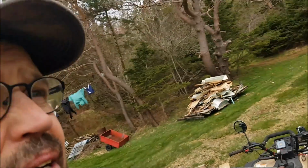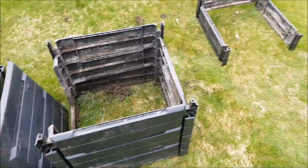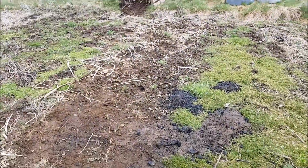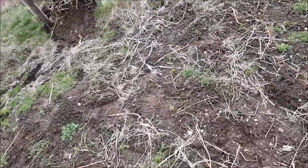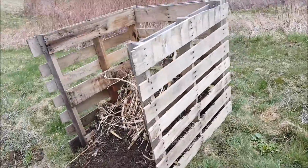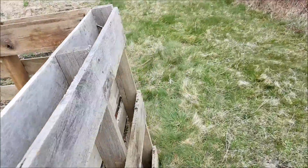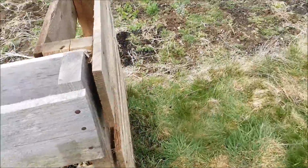But I wanted to show you, if you remember, I had an old black compost bin that I had set over there. Well, I have torn that apart. I find it too hard to stir up the stuff and all that, so I've decided to build one out of pallets. So I just threw something quick together here, just something to hold it in.